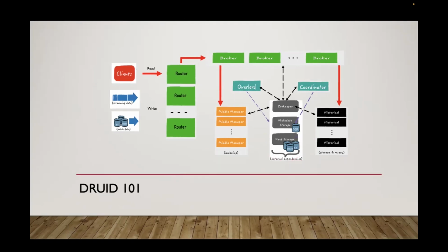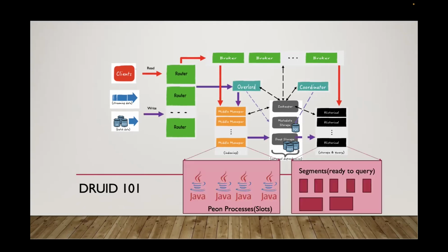So basically, to explain that, if you didn't hear, because the gentleman doesn't have a speaker, there is older data on historicals. Then some of the new data that is just being ingested could be here. The broker has to combine data from both sides and give you the answer to the query. Right?